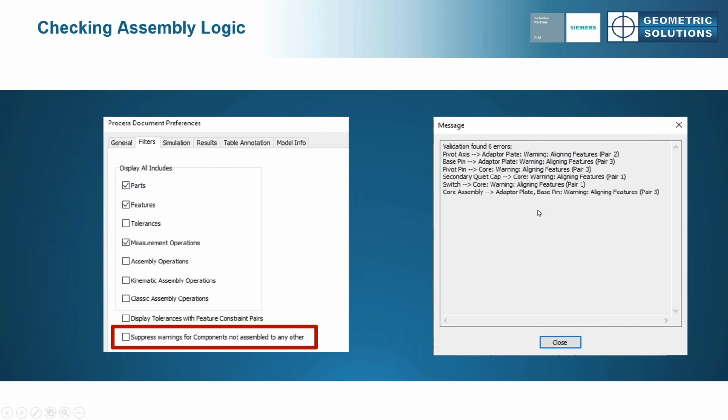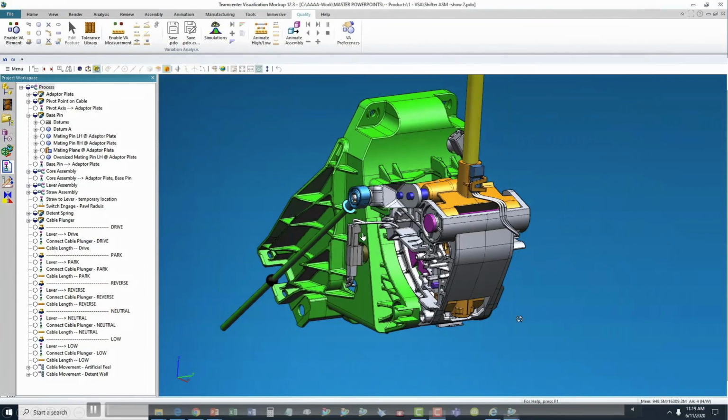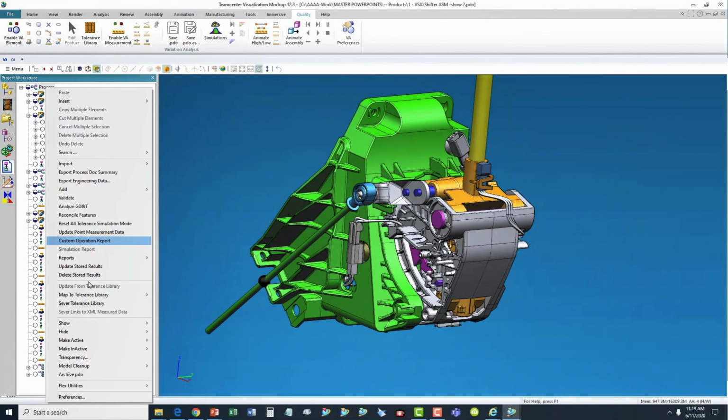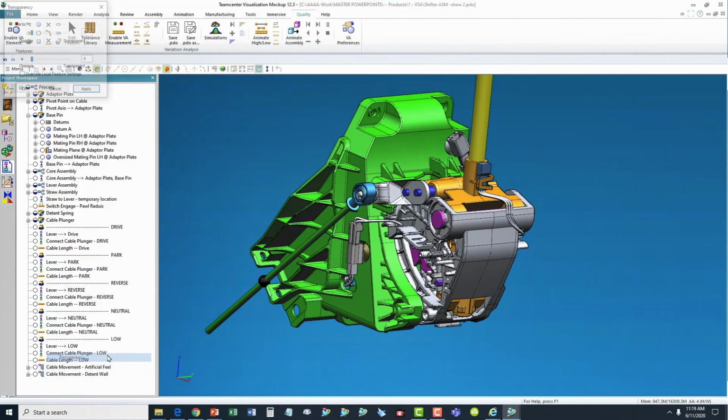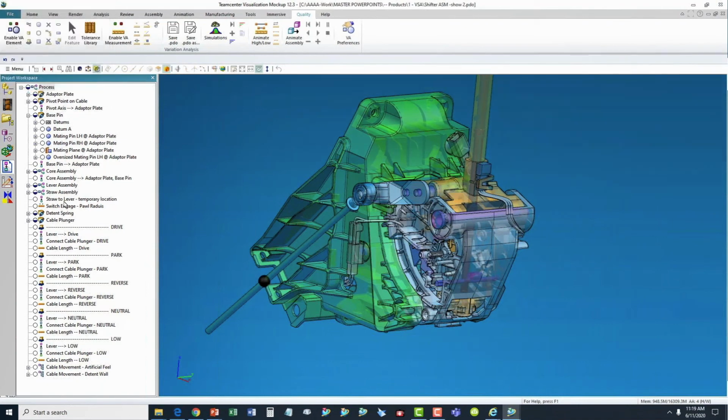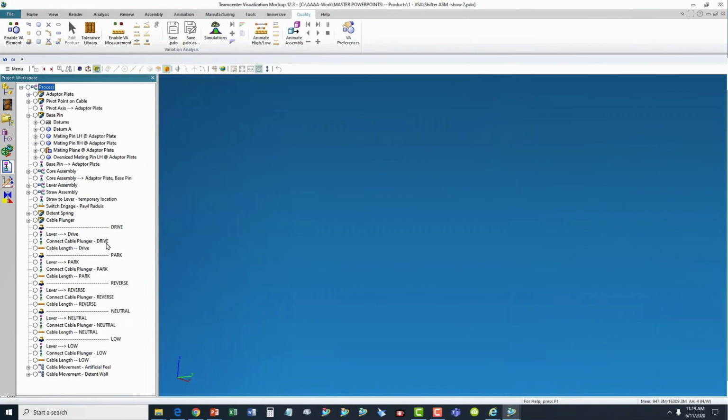So I got a lot of warnings here for aligning features aren't right. I can fix those. But in addition to that, we want to make sure it's assembling the way it's supposed to. So here we have that shifter again. And we do this when we check everybody's parts. If I check somebody else's model, one of the first things I do is do the assembly logic and make sure that it's doing exactly what it's supposed to be doing. So let's take something simple here.